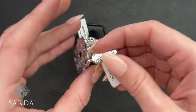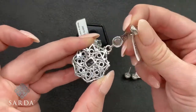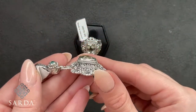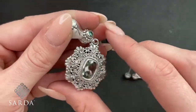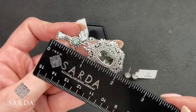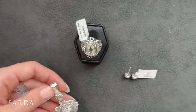A hammered veil. Look at that. I love that back detail. It's a fun shape, almost a flower. And then look, this is three-dimensional. Kind of puffs up with all this metal work. I just think it's so pretty. The setting is just beautiful. Very elegant. Yeah, 2 inches.